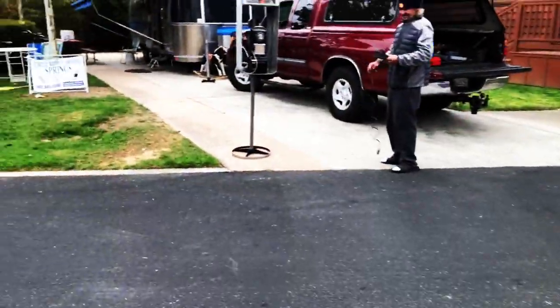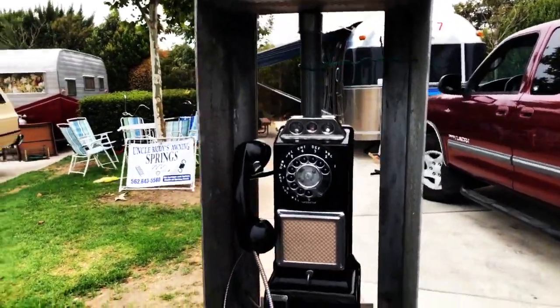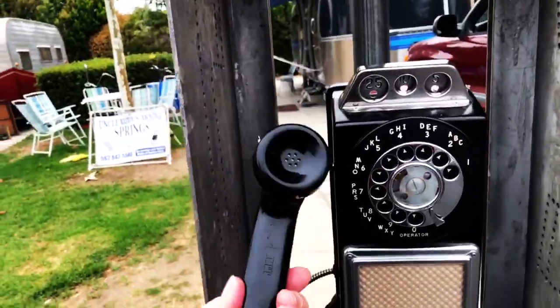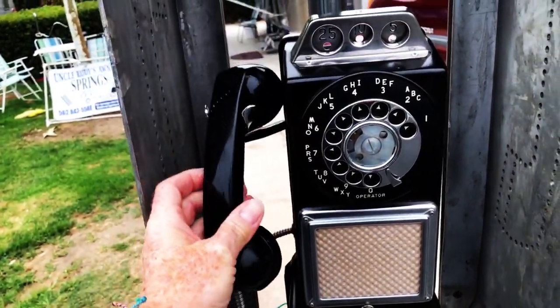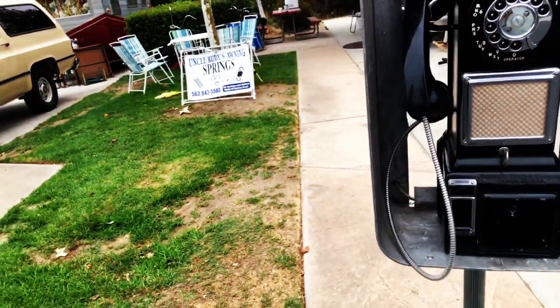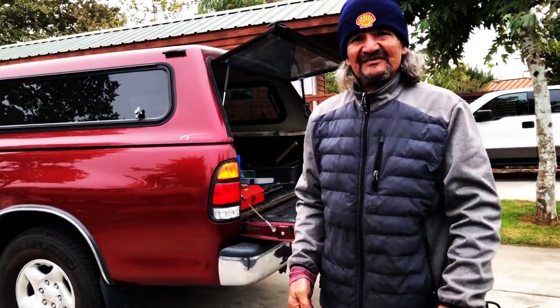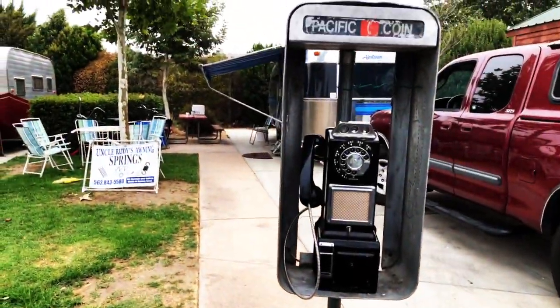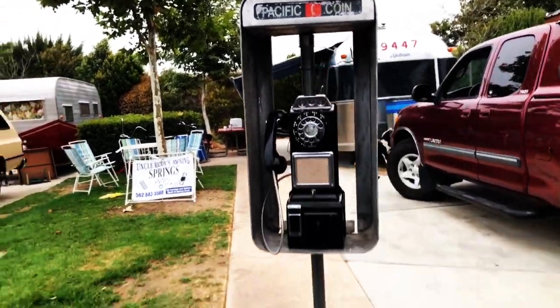Good morning. Oh, wait, what is going on here? Look at that, hooking up a phone. That is awesome. For those of you that are too young to know what this is, it's a phone, and you put in your quarter, your dime, or your nickel. Where'd you find this? I found it in my grandfather's garage. Are you selling it? No. Wow, that is cool. Pacific Coin. Super cool. Way to go.